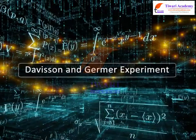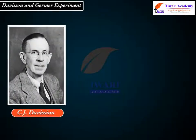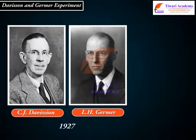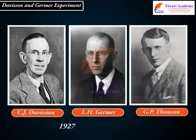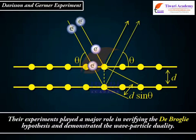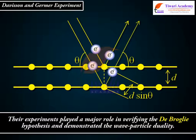Davisson and Germer experiment. C.J. Davisson and L.H. Germer in 1927 and G.P. Thomson in 1928 observed diffraction effects with beams of electrons scattered by crystals. Their experiments played a major role in verifying the de Broglie hypothesis and demonstrated the wave-particle duality.